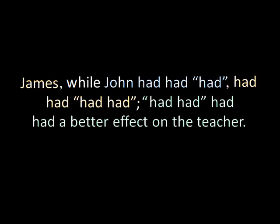So there you go. Lexical ambiguity and an example of the importance of punctuation in helping us understand a really twisted sentence.